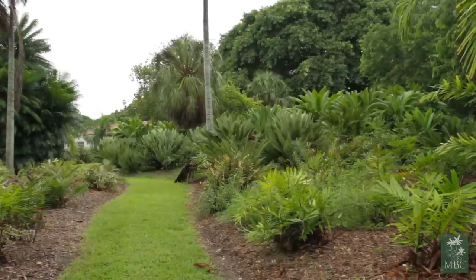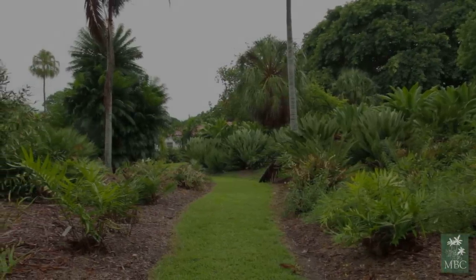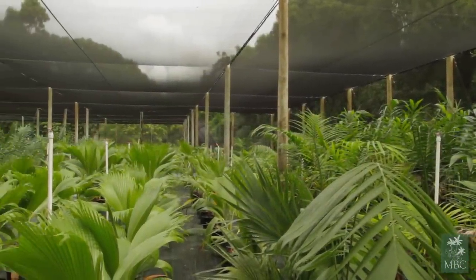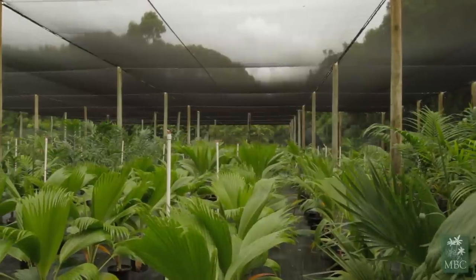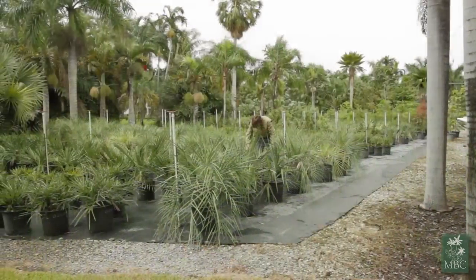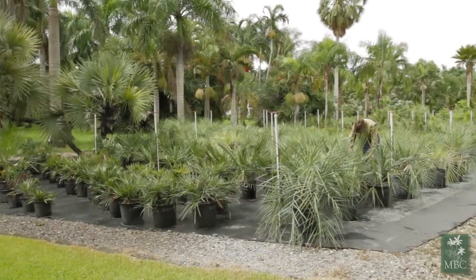We collect in places around the world, mostly in the tropics, but we have a really concentrated focus in the New World, and particularly in the Caribbean and the Caribbean Basin, because there's just so much wonderful palm and cycad diversity in this region. And South Florida is a great place to grow these kinds of plants.